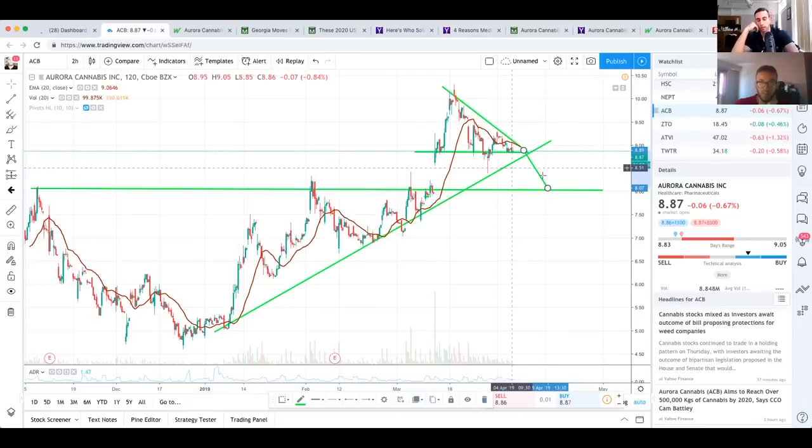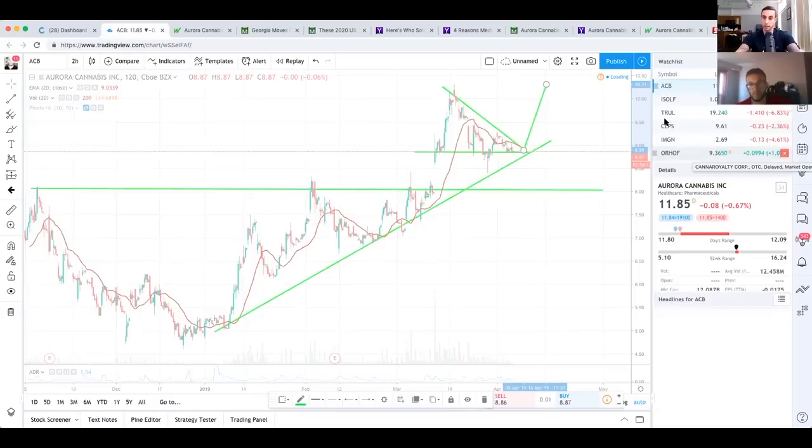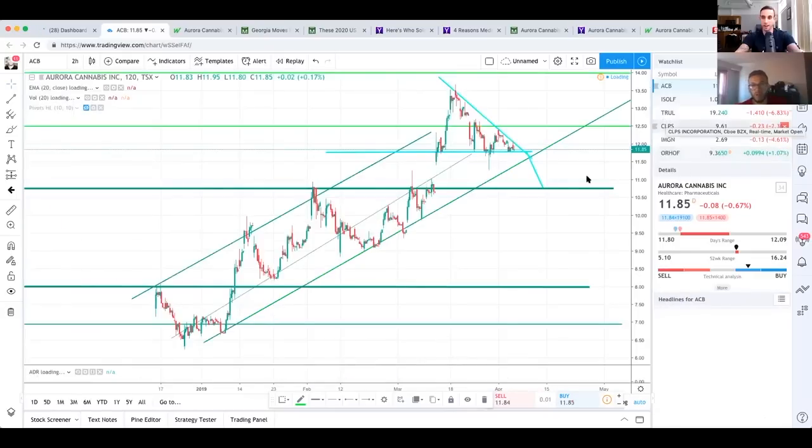Best case scenario, obviously, we get closer to the edge of this triangle, and then we have a breakthrough in the upward direction, which would mean that we're still uptrending. That would be the best case scenario. Everyone would be happy to see that. Yeah, of course. Now it's just a matter of Peltz showing why he's there, and can he get the deal?